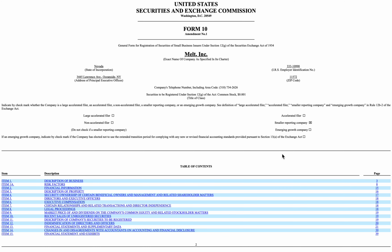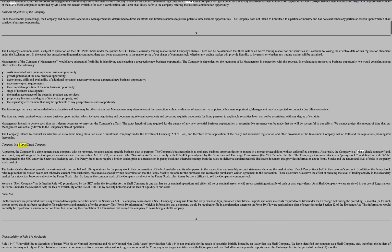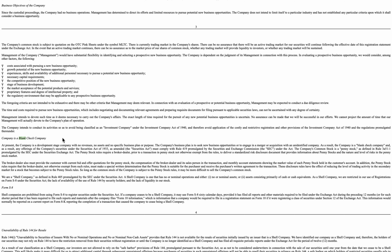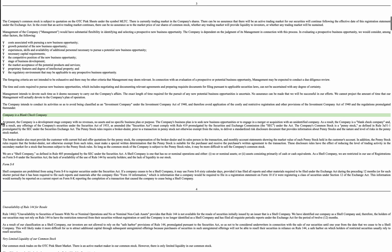So this Form 10-12G amended. I'm just going to do a quick search here so I can show you what I found that really turned me off on this company. It says this company is a blank check company. At present, the company is a development stage company with no revenues, no assets, and no specific business plan or purpose. The company's business plan is to seek new business opportunities or engage in a merger or acquisition with an unidentified company. As a result, the company is a blank check company. And then just a few paragraphs later, we are a shell company, as is defined in Rule 405. So this is just a straight up shell company. I mean, they say it right here in their filing. They have no revenue, no asset, no business plan, no purpose.